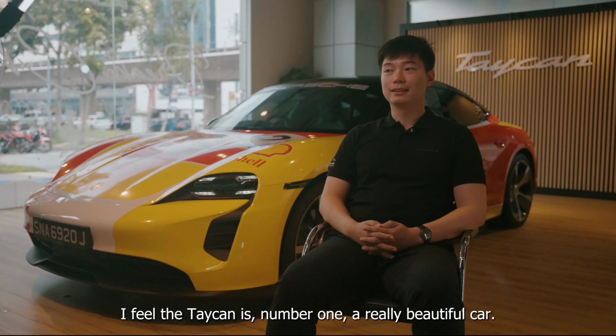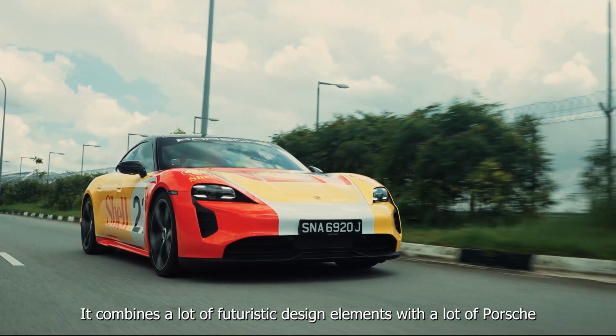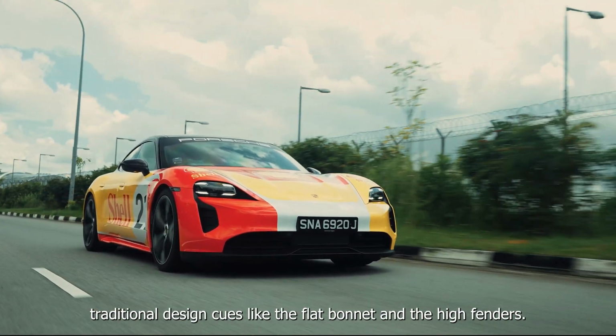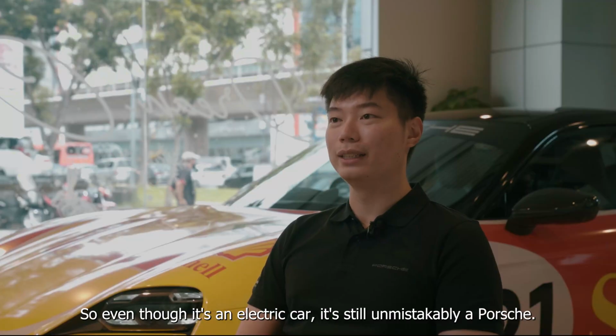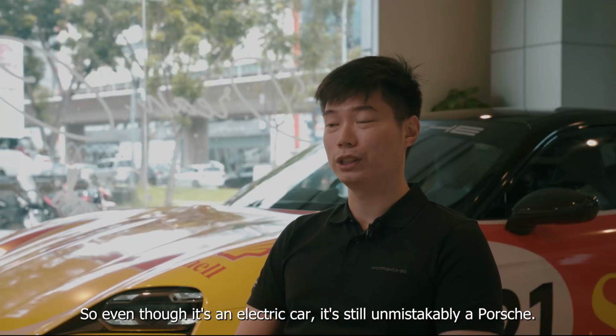Well, I feel the Taycan is number one, a really beautiful car. It combines a lot of futuristic design elements with a lot of Porsche traditional design cues like the flat bonnet and the high fenders. So even though it's an electric car, it's still unmistakably a Porsche.